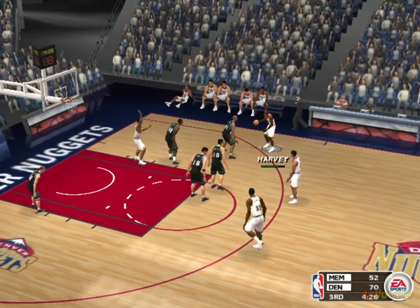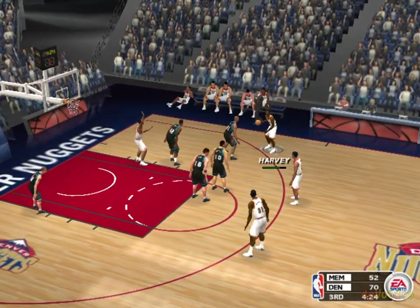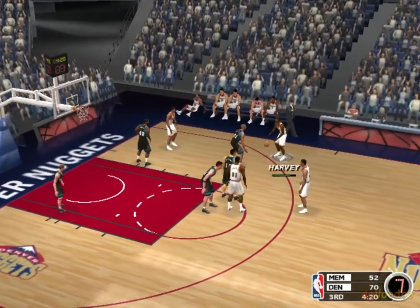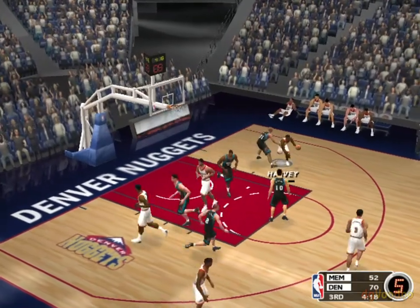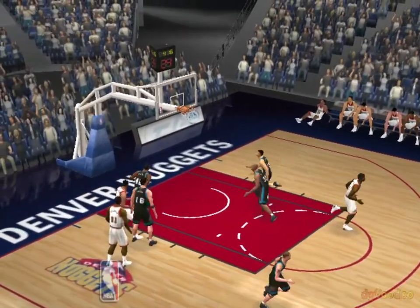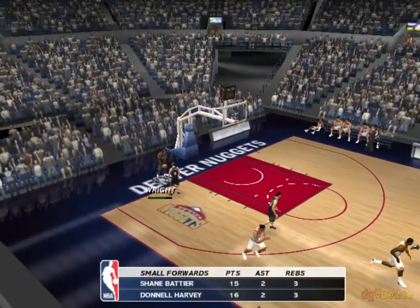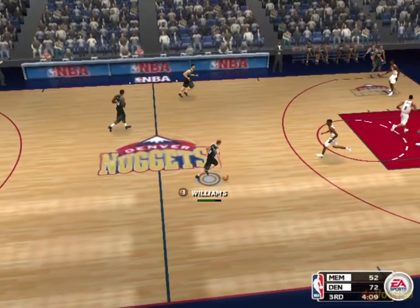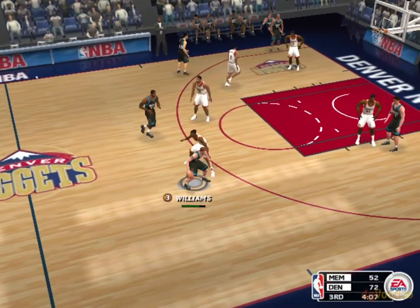Plays for the big man to get some production in the paint. To Howard. Harvey takes the feed. You got to watch that player when he isolates his man. Takes the shot. Oh, yes. You know it's game time when they're shooting like that. Count the basket. Williams sets things up.